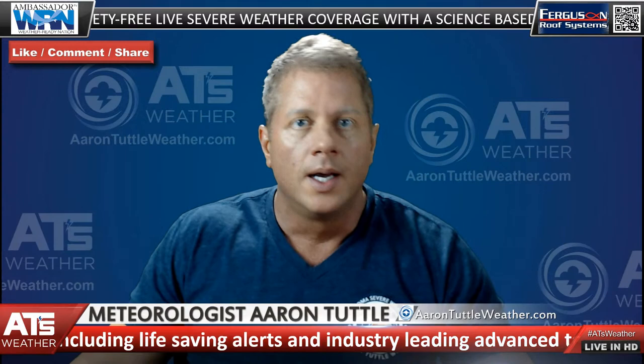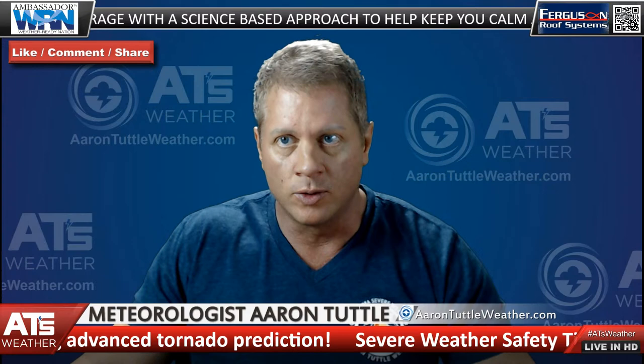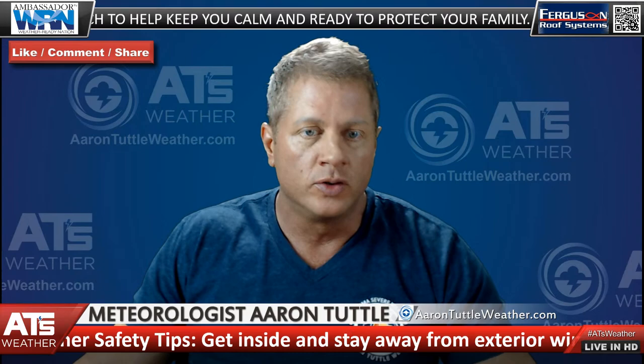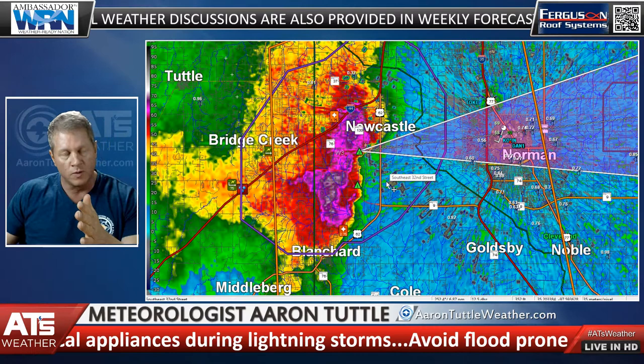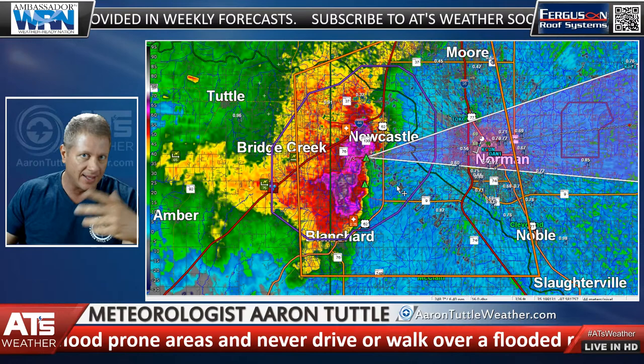Hey everyone, meteorologist Aaron Tuttle here with you, watching a pretty nasty storm on the south side of Oklahoma City, moving into the Norman and Moore area soon, also Noble, right now going over Blanchard. This is a look at the radar right now, and it is a heck of a hailstorm, and it is just now coming into an environment where it's going to cross over what was remnants of the old cold front boundary. So we'll have to see if it does anything with that as far as tornado production goes. But for now, it's just a big hailstorm.